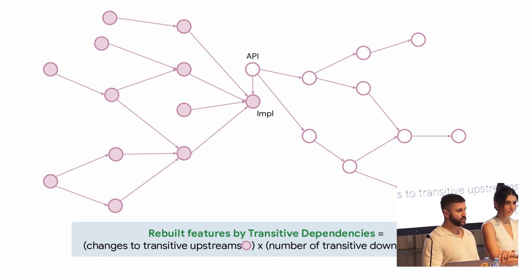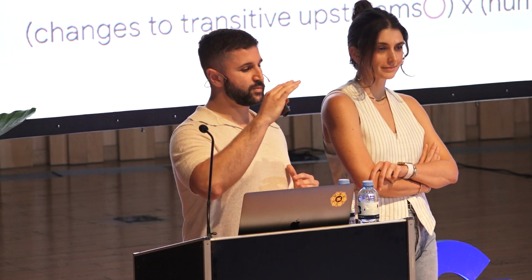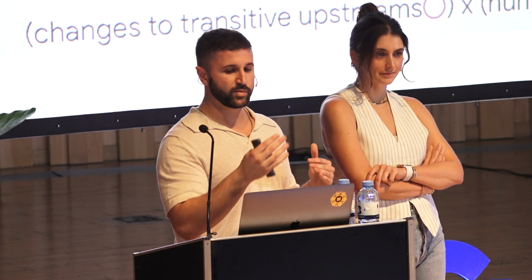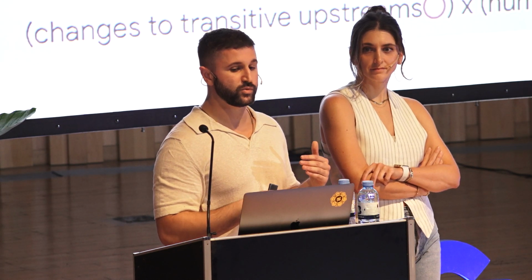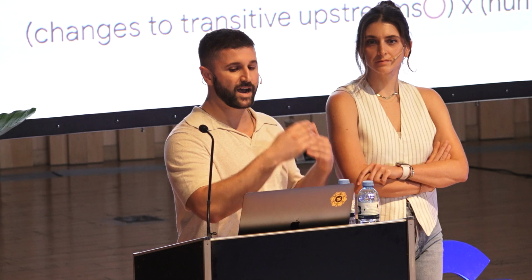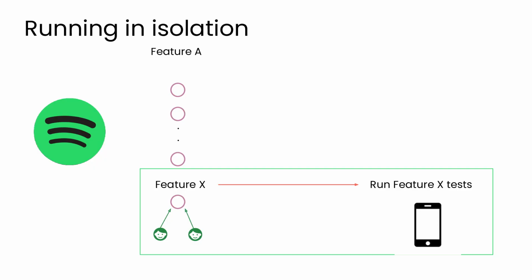All right, so let's rewind a little bit. Back to our ideal scenario, in ripping out that dependency and separating the API and the implementation, we have this in isolation. So what can we do now? We can actually do a little bit more. Now that we have this isolated, we can execute the tests in isolation. What that means is, when we think about changing feature X, now only the tests of feature X will run. So that's good.